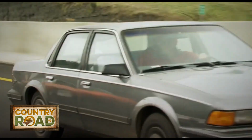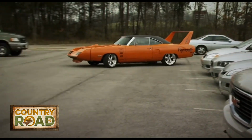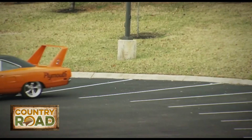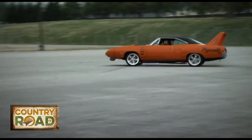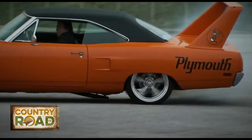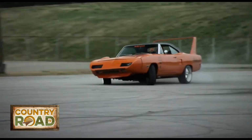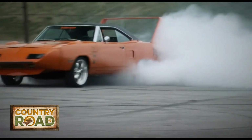Back out on the road, nothing grabs attention like a Superbird. Of course, nothing is as hard to park as a Superbird either, especially with today's shrunken parking spots. Let's just say these things were built for wide open spaces. Driving the Superbird hard is an experience because this is a big machine. Now, the suspension upgrades that were done to the car actually make it handle reasonably well, but with as much torque as the 440 kicks out, it's really easy to drift this thing sideways and steer it with the throttle. And that, my friends, is a beautiful thing to see.